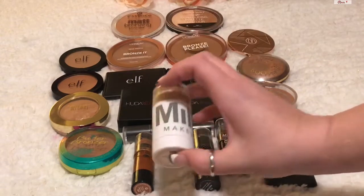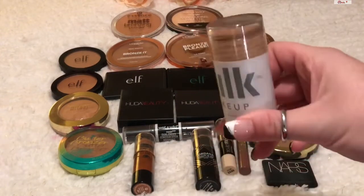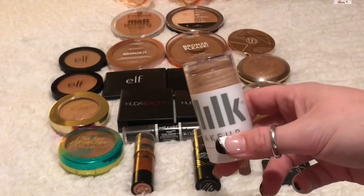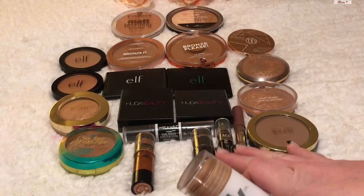And then my Milk Makeup Matte Bronzing Stick is one of my holy grails. This is one of my absolute favorite cream contours. I am such a sucker for cream contour. I absolutely love it.